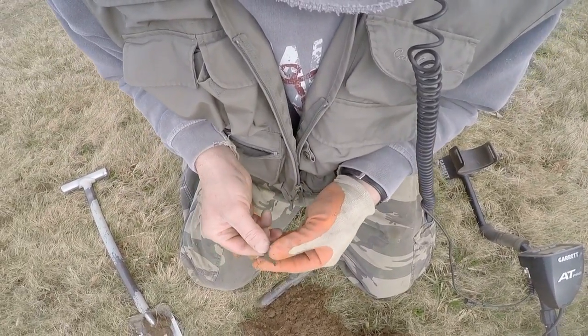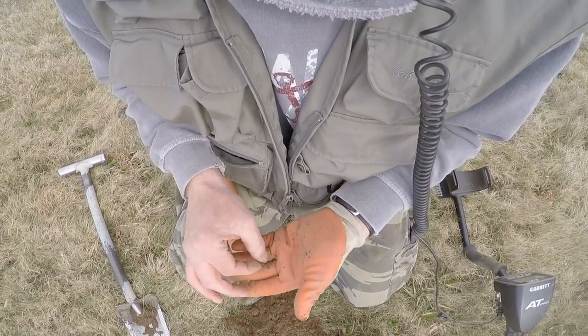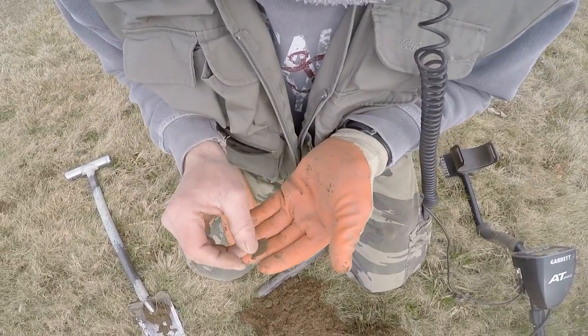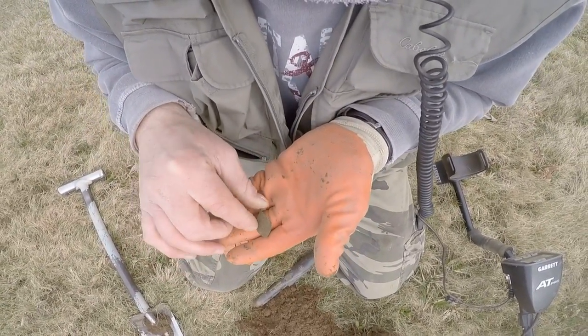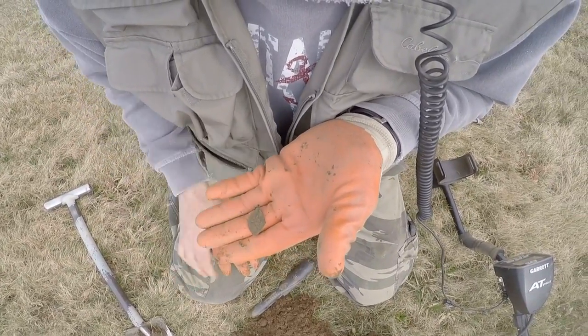It might just be really, really stained. I don't know. I don't think so. Silver usually doesn't turn that crappy. It's got a figure on it. I'm assuming it's probably religious, but all right, cool. Nice little target. I don't know exactly what it is yet. We'll take it home and clean it up. But I can definitely see there's a little figure on there.